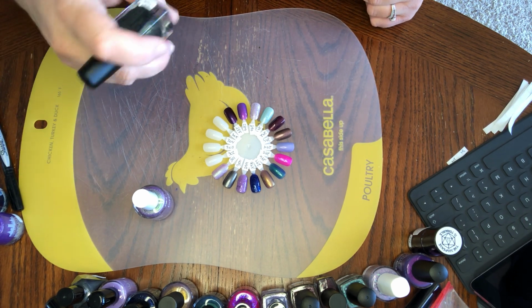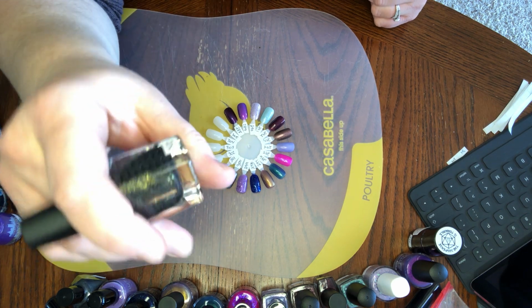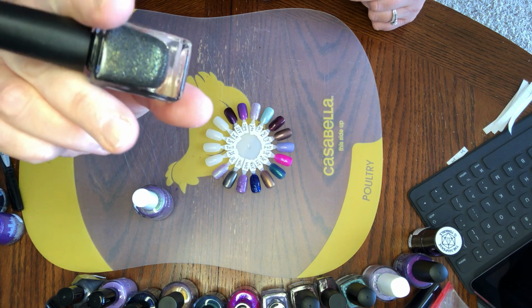Pepper Pot Polish, If I Could Turn Back Time. Well, we all know. If I could turn back time. Anyways, it's almost like a green, gold, and black. Yes, that's like all of my shared dreams.